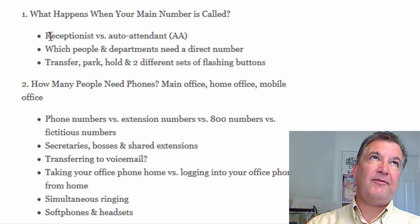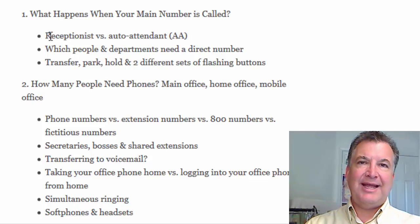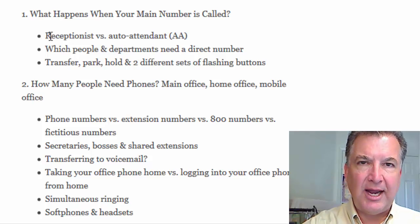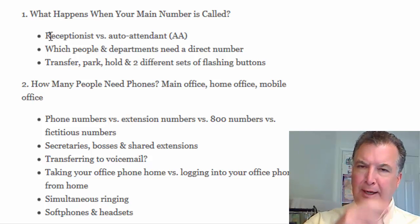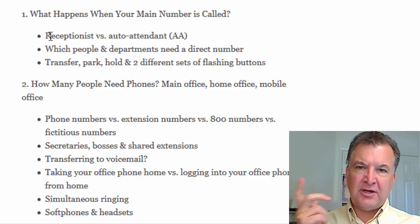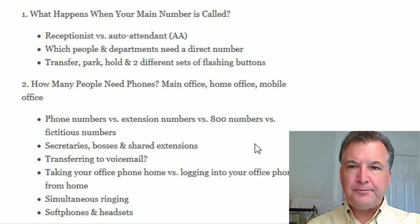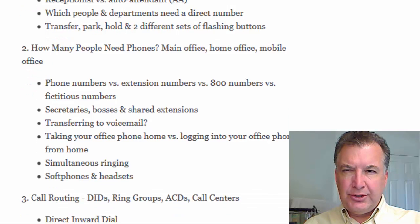Or you say, well, you don't have to remember this. If you're calling for Betty, press 1. If you're calling for Sue or Bob, press 2. Even that is more work than you need, because over time the people are going to swap out, and then you have to go in and re-record that. So give all of your employees a direct number. All right, you're going to solve a lot of problems.